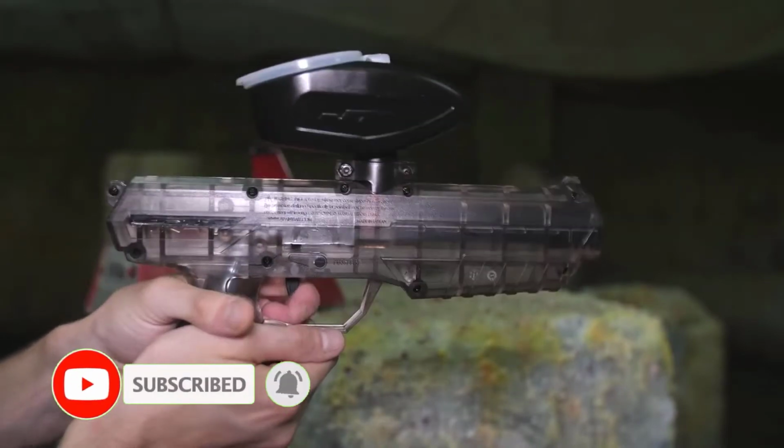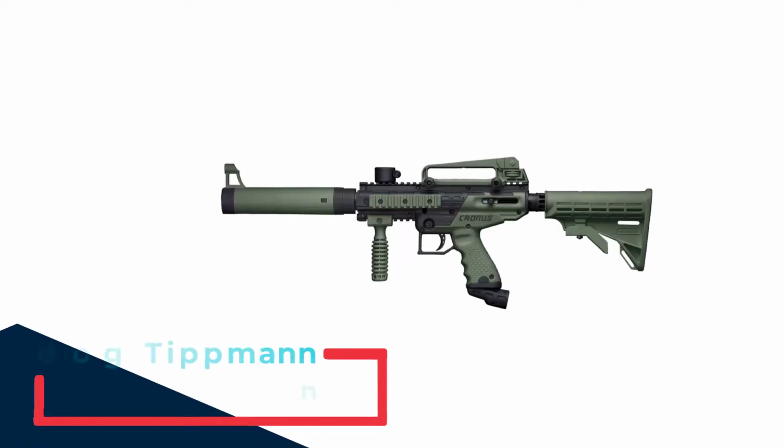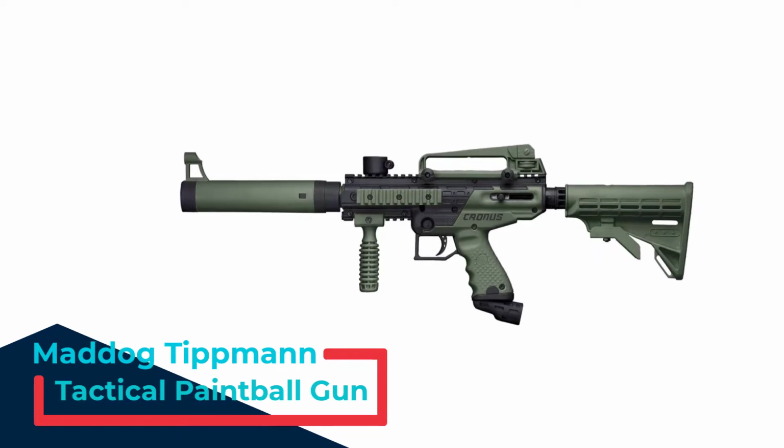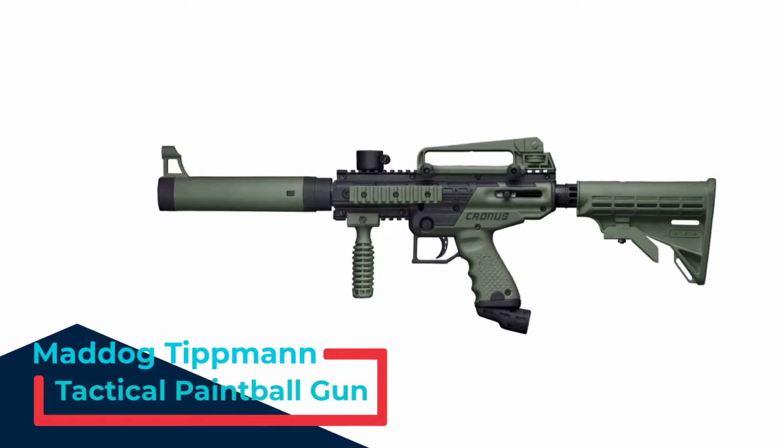Now let's get started with the top 5 picks. Number 1. Maddog Tippmann Cronus Tactical Silver Paintball Gun. A classic is the Tippmann Cronus Tactical.